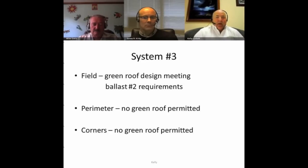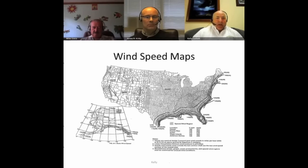We're also going to look at exposure categories. Now, exposure is just what it sounds like. If you're out in the plains of Kansas, you're out there. There's not a lot of trees. There's not a lot of buildings. The surface roughness of the ground doesn't offer a lot of protection. Contrast that to, you know, any urban area where you have a lot of buildings, or there's some trees around, or you have something to block the wind from blowing across a large expanse.